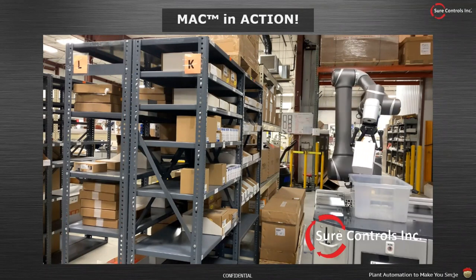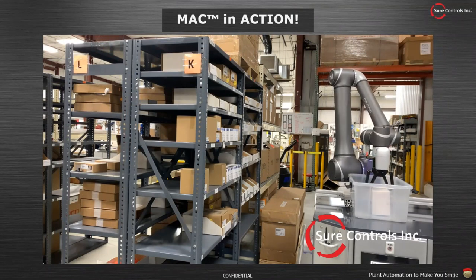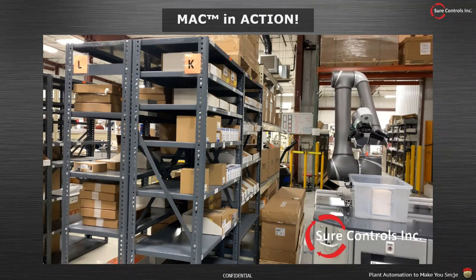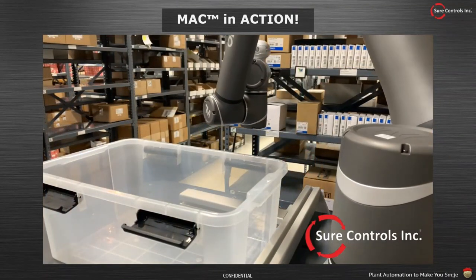So if we took the MAC, drove off, came back and parked it again, but let's say we parked it maybe a quarter inch off from where it was last time, it's still going to come in, look at that landmark, and calibrate itself to the shelf again. Once you're calibrated to the shelf, now you know where all the different shelves are, and you can go in and grab those. So that's the MAC in action.